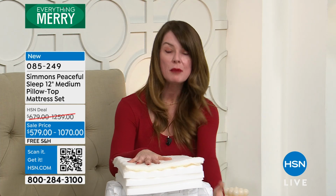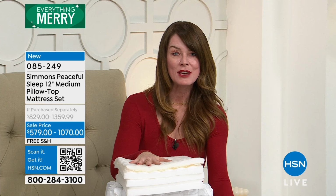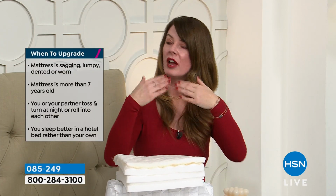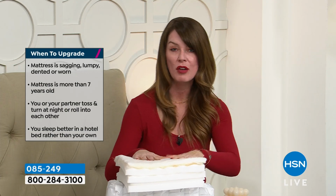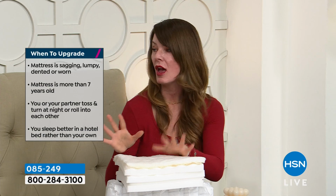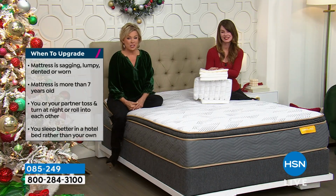And I said, well, that's the beautiful part of our individually pocketed coil. That's why we introduced the Happy Medium pillow top today, because it was a plush pillow top that we ran earlier. But for people who say, I can't quite decide, do I want to go firmer or softer? You don't have to compromise. You can get the best of both worlds.